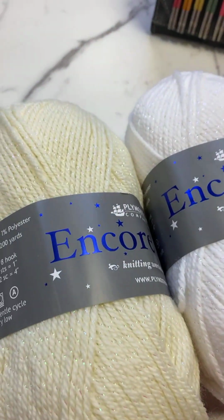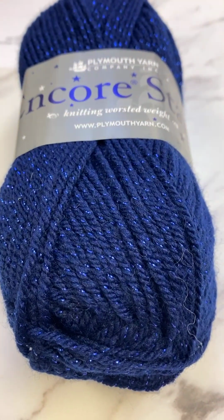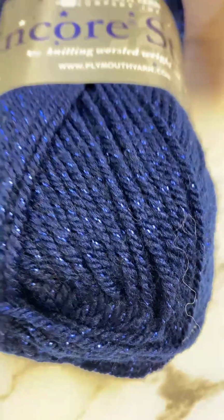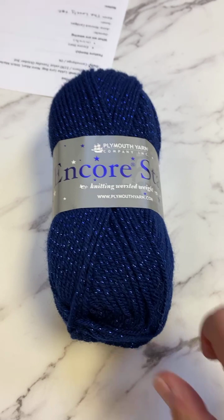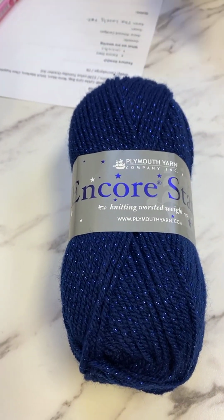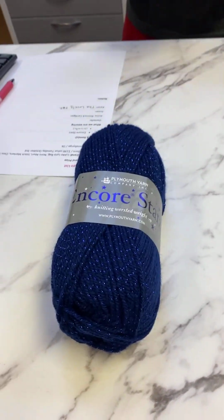Okay, now we're getting into the rich, bold colors. We have this beautiful navy blue G848. I like that they did like tone on tone with the glitter. So like you have a blue metallic with a blue yarn. They didn't just do like silver thread on everything. Yeah, it makes it a little subtle. That would be pretty as a Christmas top. Right? Yeah, and they kind of just keep getting better for festive colors. This one would also, I mean, blue and white. So it's like, you know, the other holidays are kind of mixed in here too.